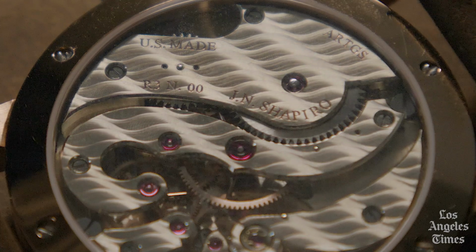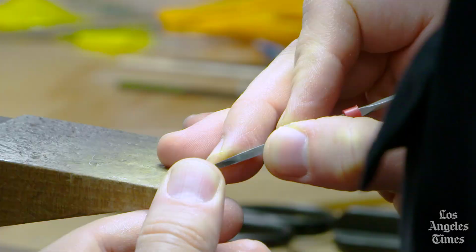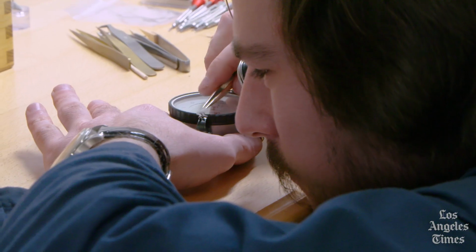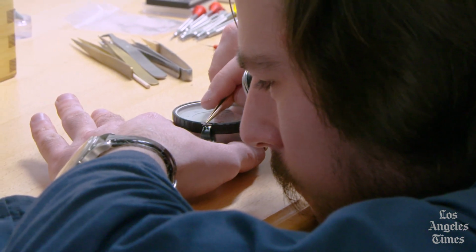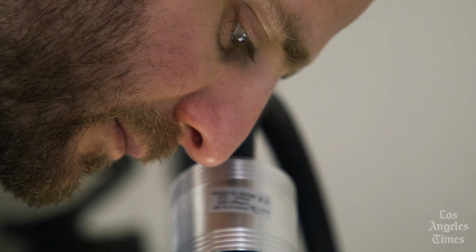We used to have a wonderful, tremendous industry here, and it died in the 60s. And by us making nearly every component in a watch movement, that's doing our part to revive this industry. And that's always been my goal. I'm very passionate about that.